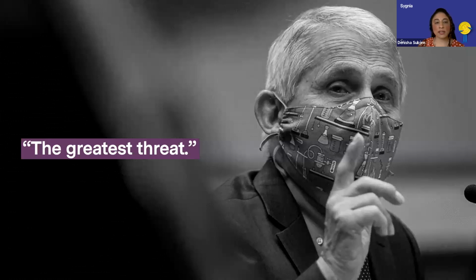So on screen right now, we have Dr. Anthony Stephen Fauci. He is the director of the US National Institute of Allergy and Infectious Diseases. He is also the chief medical advisor to the US president. He has called the Delta variant the greatest threat to eliminating the coronavirus. So during the month of August, we've seen that the Delta variant has continued to wreak havoc, with the COVID cases increasing significantly in the United States.